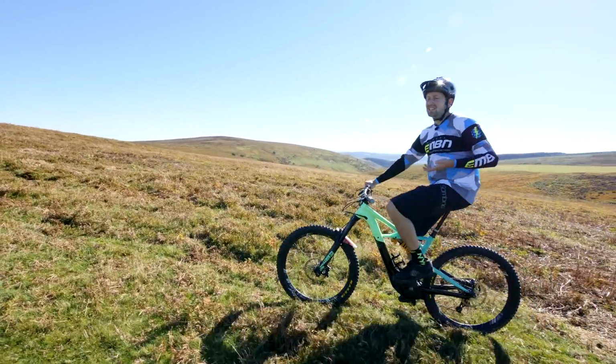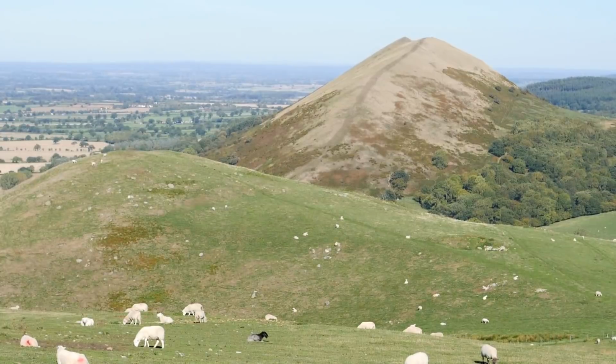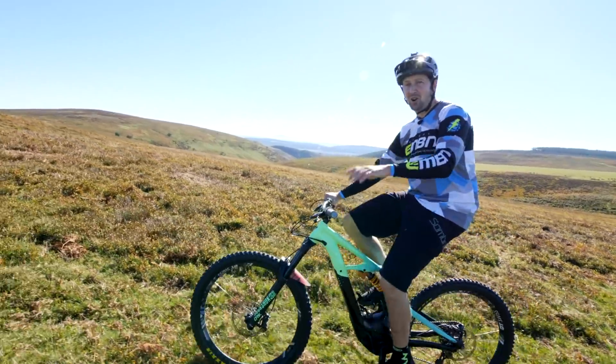So what I wanted to do today is head out into the hills, find the biggest hill I could find, see how fast we can actually go on these e-bikes.